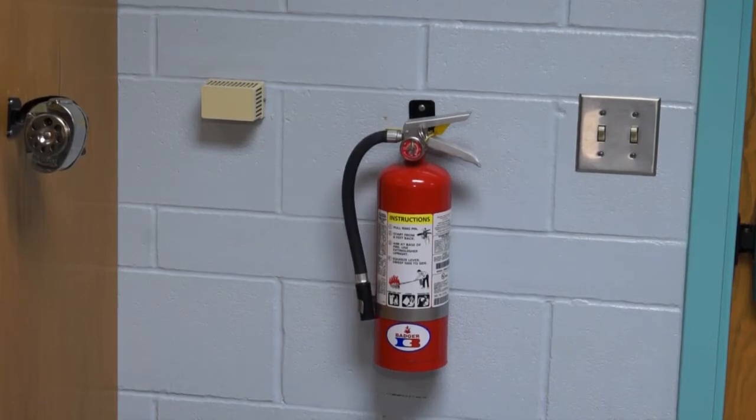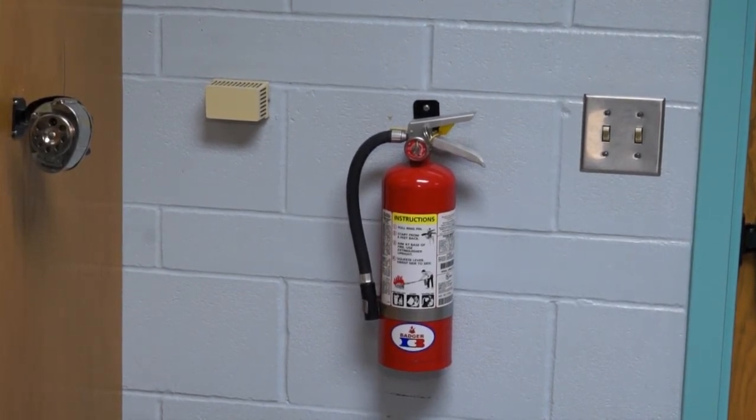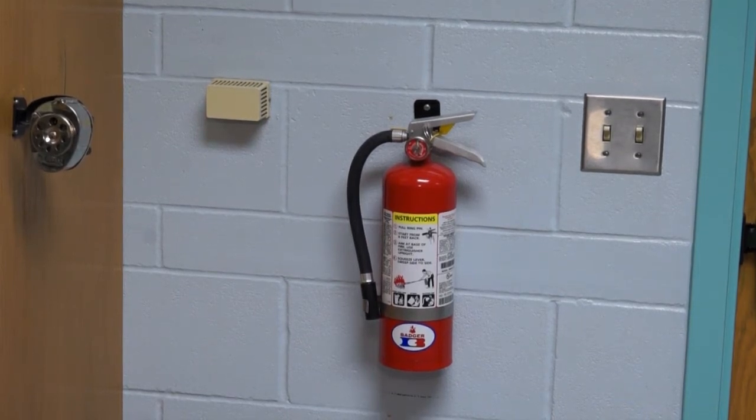So every science classroom has to have a fire extinguisher, and the key thing you need to remember about the fire extinguisher is you need to check and make sure that the inspection is current, and if it's not, you can just put in a work order to have maintenance come out and inspect it.